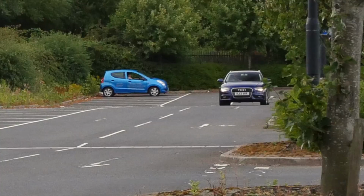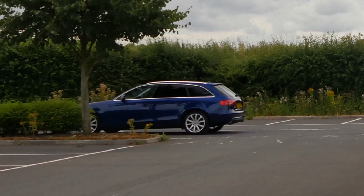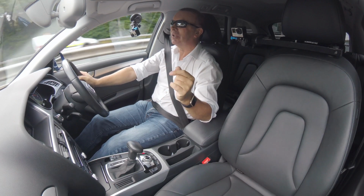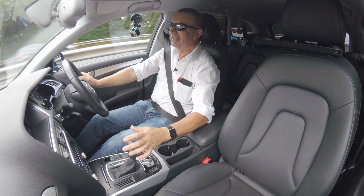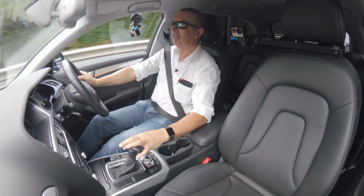What I should have done was use the load restraint system to hold my camera, well, 2 camera bags and my tripod in place and stop it sliding about. The Audi think of everything, unfortunately I don't.